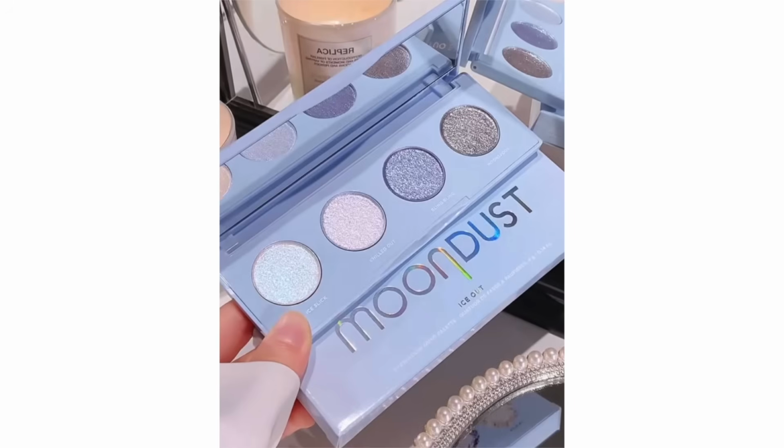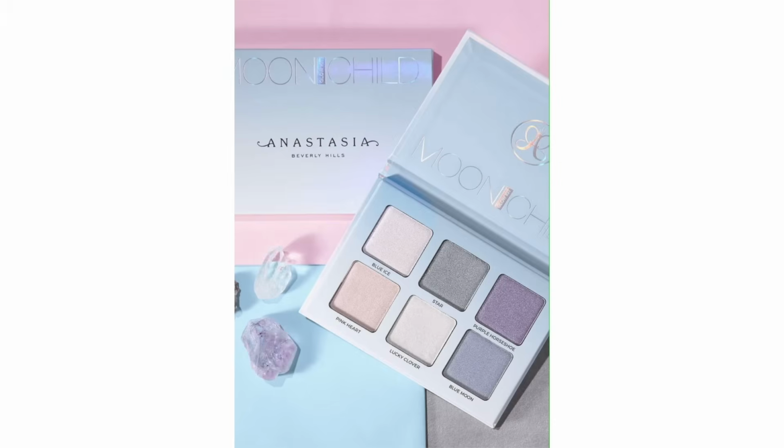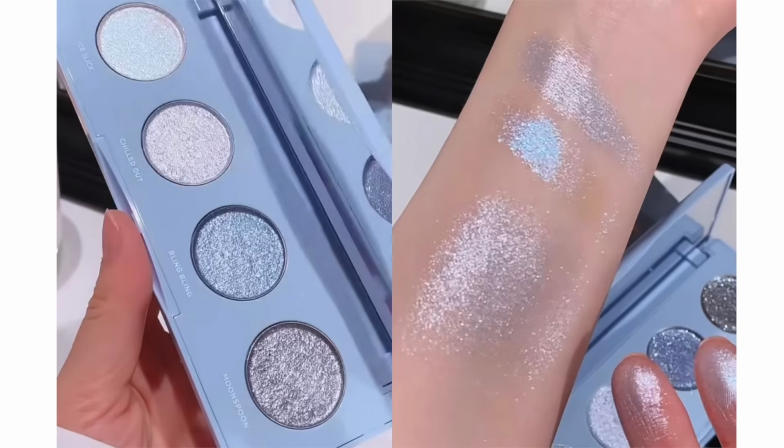This looks a lot like that Anastasia Beverly Hills highlighter palette, with the purpley blue and the white that shifts blue and the grey that shifts blue. It looks like that, but in an eyeshadow version. I kind of like it. I'm not going to buy it though.